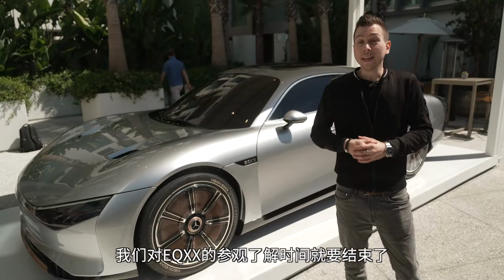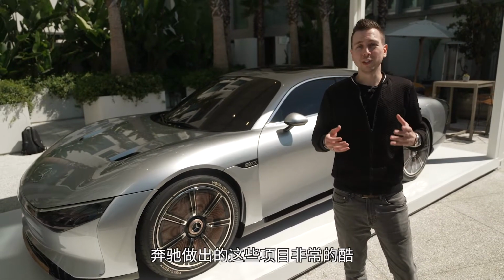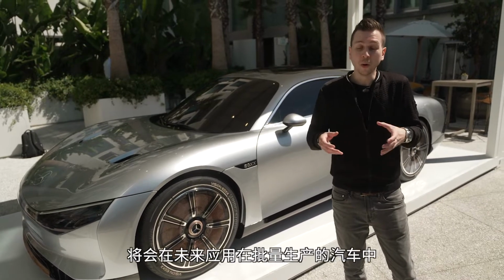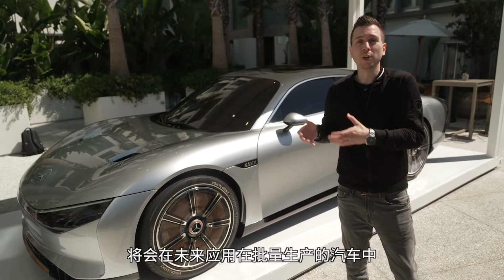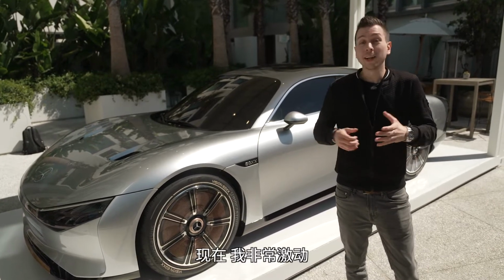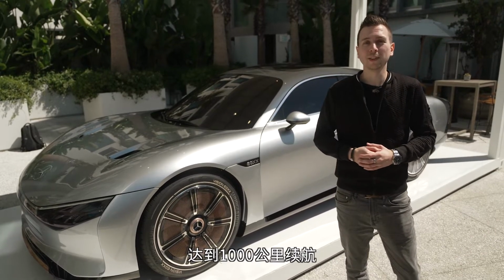My time with the EQXX is over and I really like the car. It's cool that Mercedes does such projects because the technology that they develop will then someday come into series production cars, and that way everyone will profit from it. And now I'm really excited to see if the car will actually be able to go 1,000 kilometers in April.